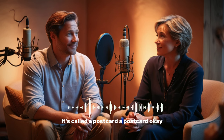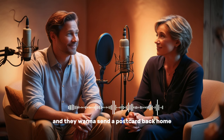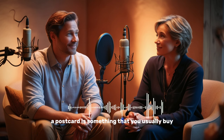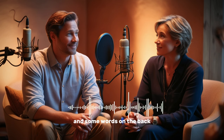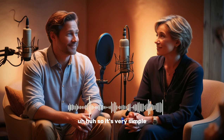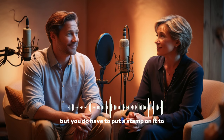A postcard. Okay, so very popular among people who are traveling and they want to send a postcard back home. That's right. So a postcard is something that you usually buy at a tourist destination like Walt Disney World, for example, and it has a picture on the front and some words on the back. So you can write a letter on the back of this picture. So it's very simple. It's not really a letter. You don't put it in an envelope. You just write whatever you want on the back of the postcard, but you do have to put a stamp on it in order to send it.